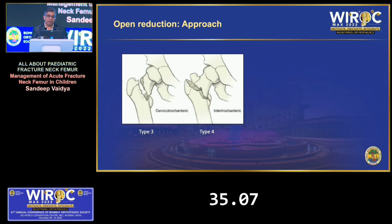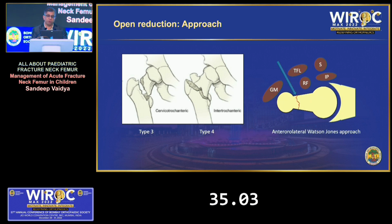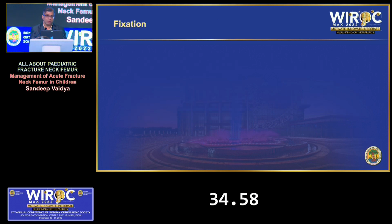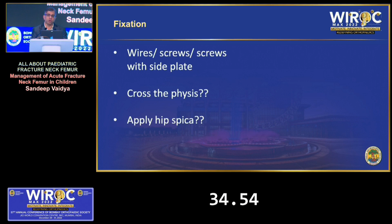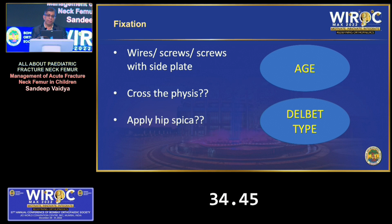In the more lateral fractures, that is type 3 and type 4 fractures, the anterolateral Watson-Jones approach between the TFL and gluteus medius may be employed. Regarding the fixation, there can be various dilemmas. What should be the choice of implant? Should you cross the physis? Should you apply the hip spica cast? And the two main determinants over here are the age of the child and the Delbet type.